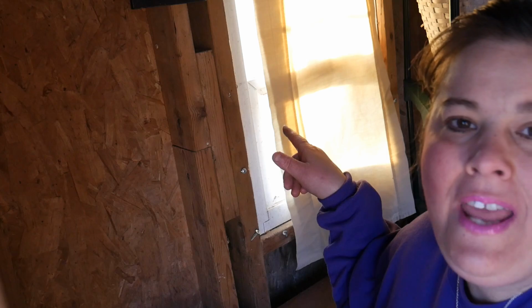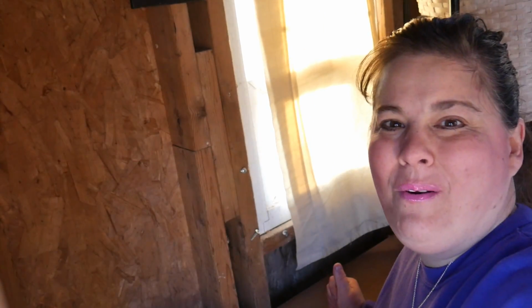Right everybody, so I have this curtain here at this window. I'm going to hang something up after I turn the camera off, because if I hang it up now, you're going to know what it is. So I have another window to do, and then this project is complete, and I can't wait to share with you tomorrow. Alright, gotta turn the camera off.